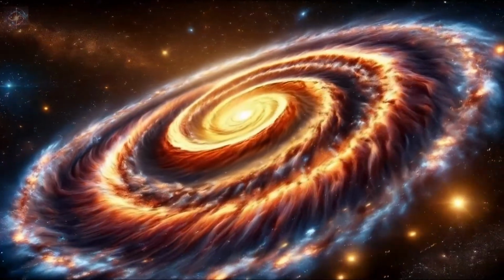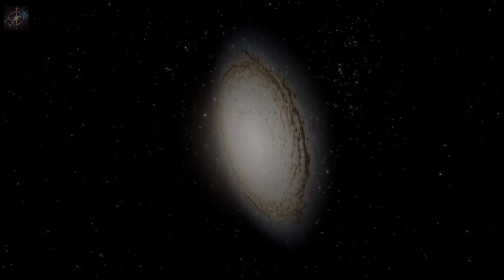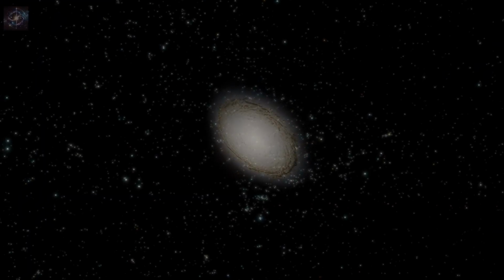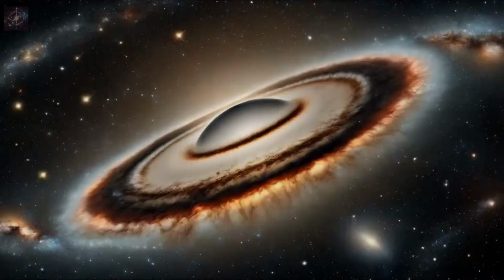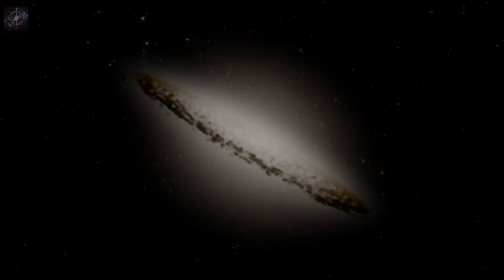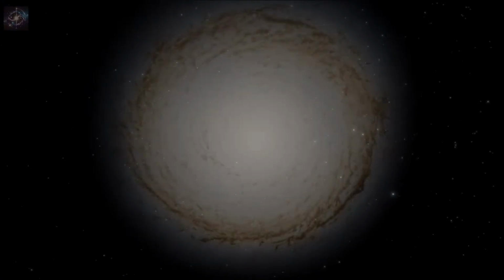The Sombrero Galaxy, often regarded as one of the most beautiful galaxies in the universe, is not merely an object of aesthetic fascination. It holds within it profound scientific puzzles that challenge our understanding of cosmic evolution. Imagine standing on the edge of its luminous disk, where the gravitational pull of billions of stars dances with the unseen forces of dark matter, shaping the intricate ballet of its structure. Every pinpoint of light in this galaxy represents a solar system, a potential cradle of life, and a glimpse into the vast possibilities of existence.